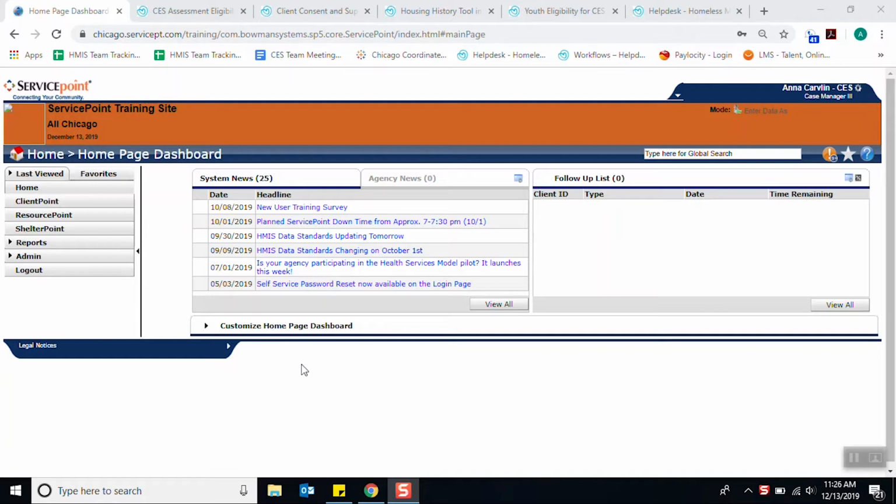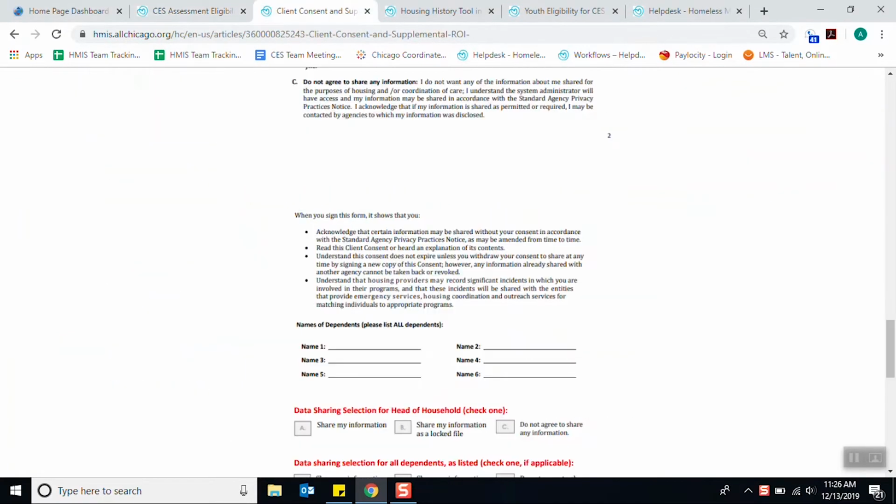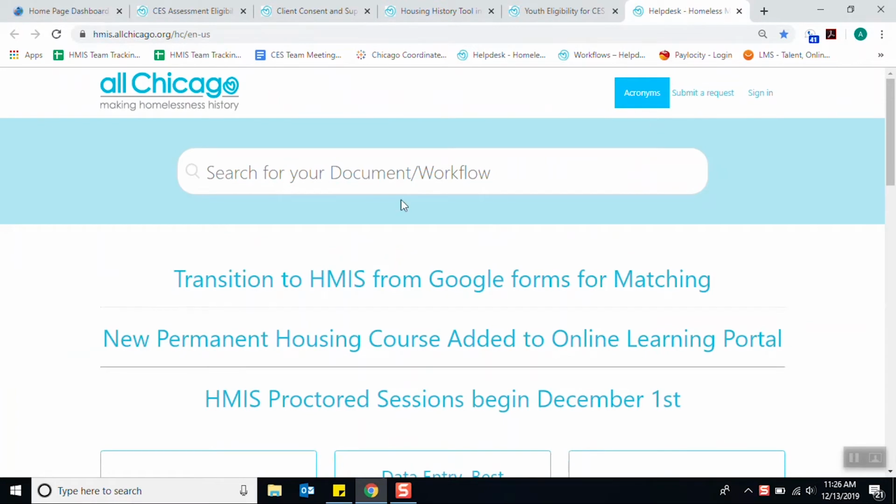And a couple of things to know: what I like to do when I am sitting down with a client is to have all of these reference articles open. I've got several reference articles that are all on our help desk. So if I were you, I would go to the hmis.allchicago.org help desk in order to favorite this page.